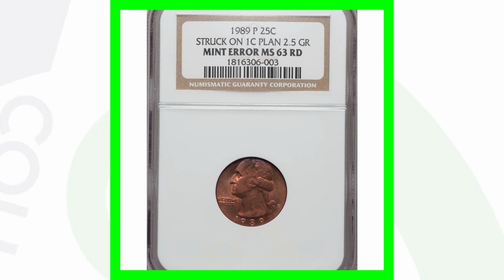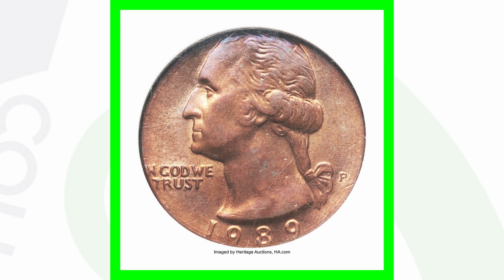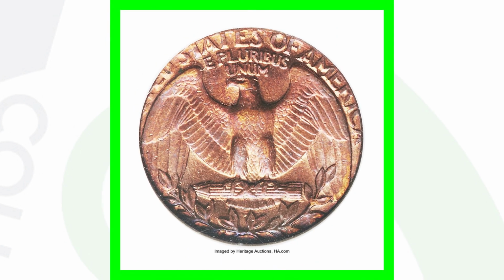Now here is a 1989 Washington quarter design that was struck onto a 1 cent planchet. So Washington quarter design onto a Lincoln Cent planchet, and that's why this coin sold for over $2,700. That's right, nearly a $3,000 coin.